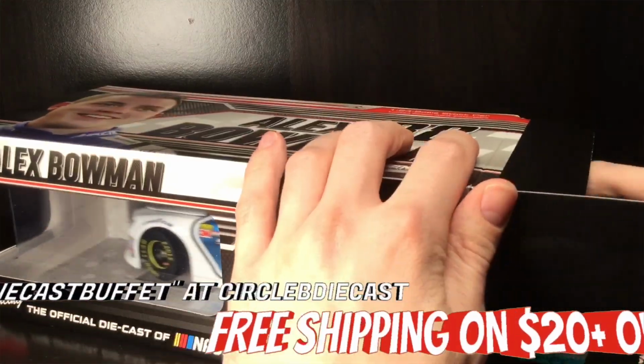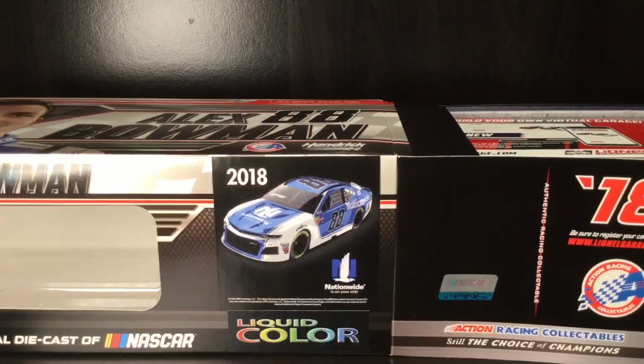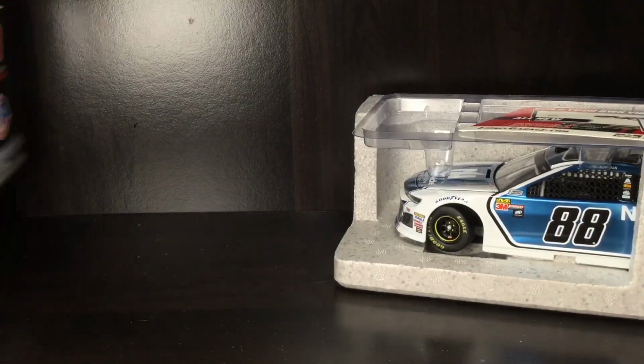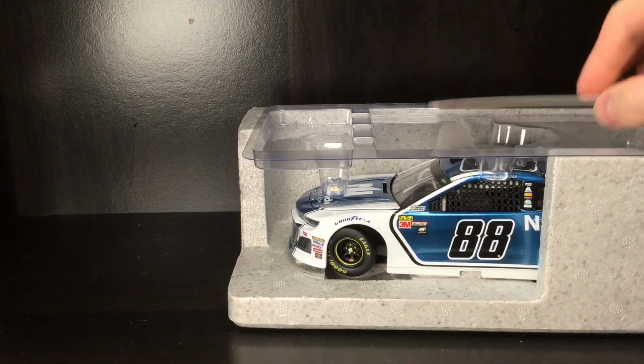But I saw this car, and they had a super good deal on it. I think originally this car was 65, and I think they had it for like 34 or something like that. It's pretty much half off, right? Could not beat the deal.